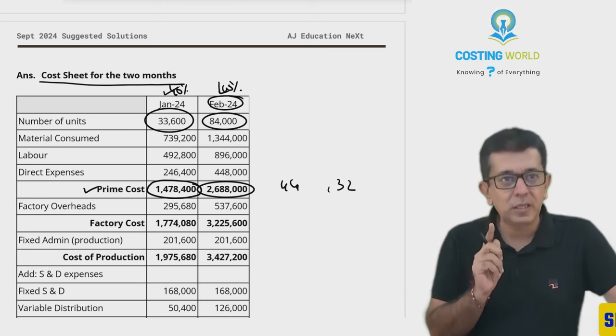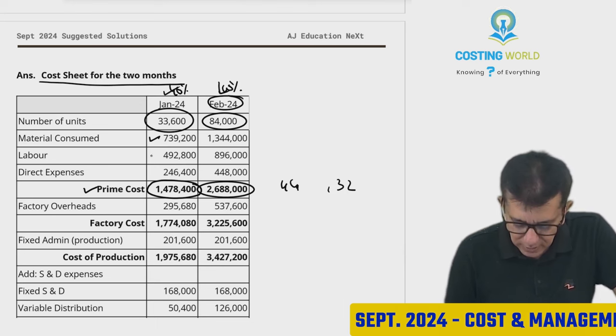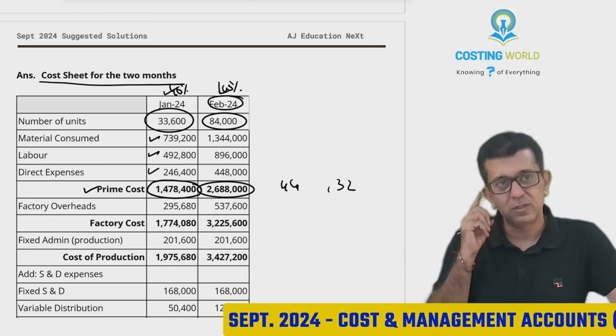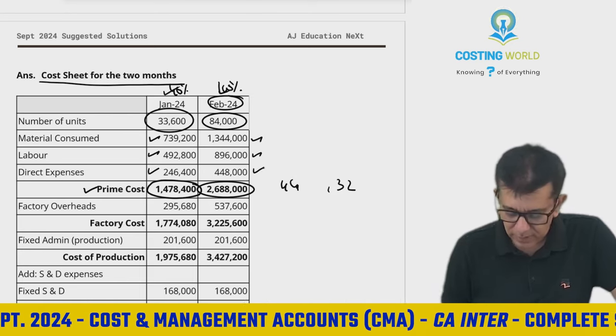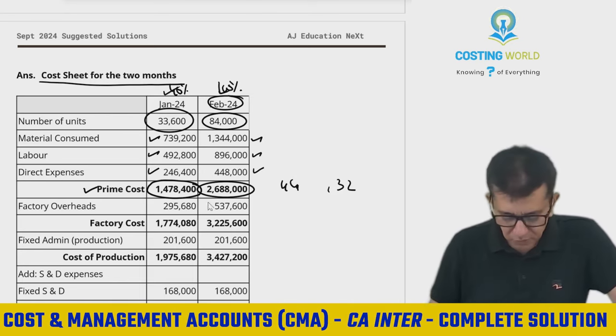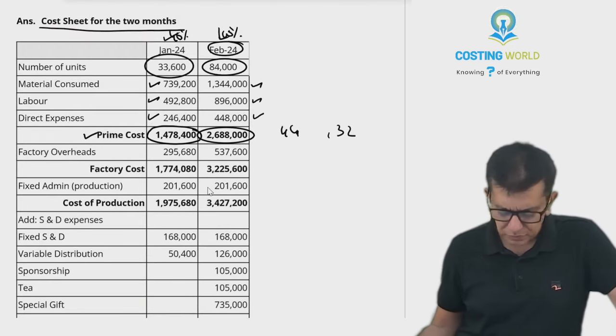And that will now get broken up into three parts. Which three parts? Material, labor, and direct expenses. This will be one thing.